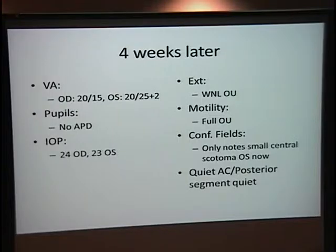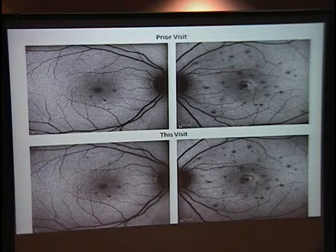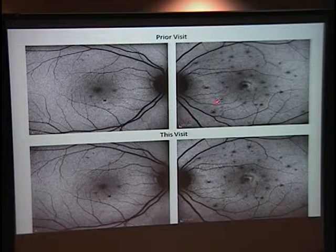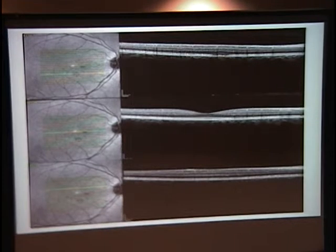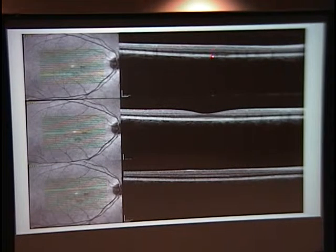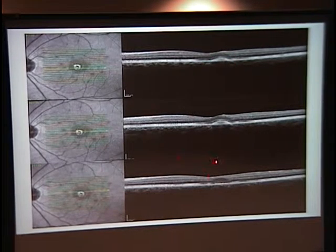So she comes back now 4 weeks later again, and she's doing much better. She's 20/15, she's 20/25 plus in the left eye. Small central scotoma in the left eye, but doing better than she had been. Fundus autofluorescence is pretty stable. She continues to look a little better. OCT in the right eye. You have this little ISOS loss, but that does look better than it was before. And these are continuing to settle down.